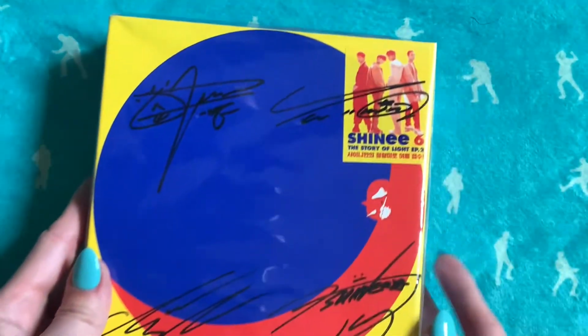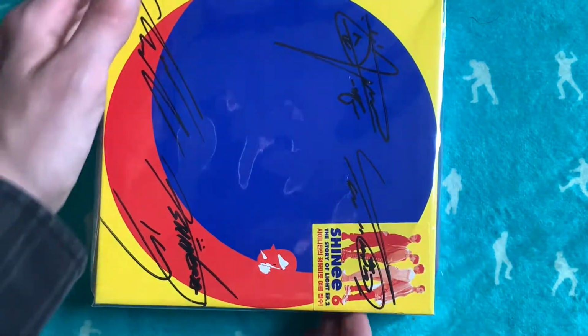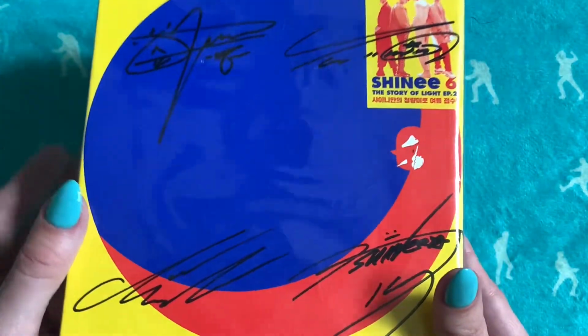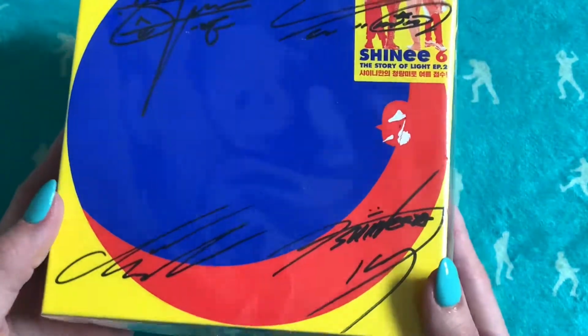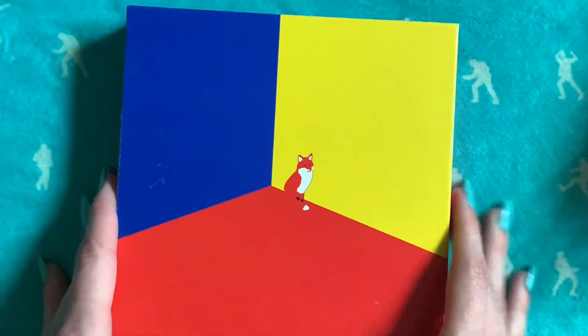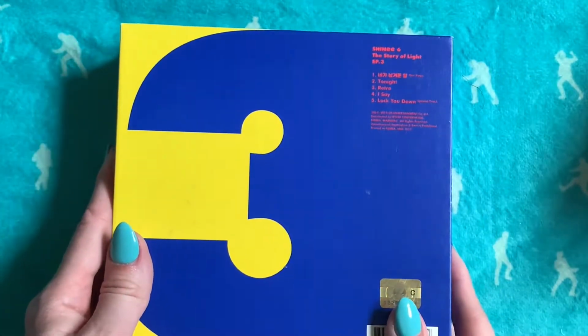And then for that one, I actually have the signed copy of that, an OT4 signed one. You'll notice though that it's actually sideways. So that's fun, but yeah, it's my only signed SHINee album. But I'm into it. I like it. And then EP or episode 3. I do like how all these match, and they look really nice on a shelf together because they match.